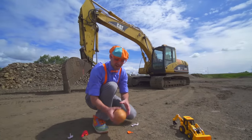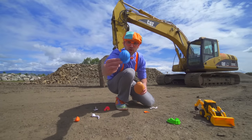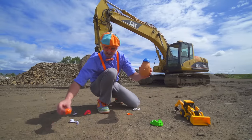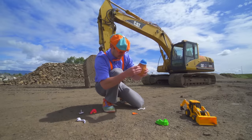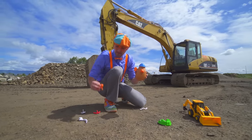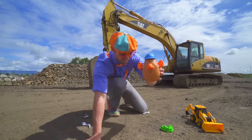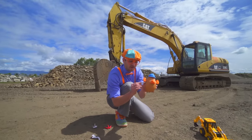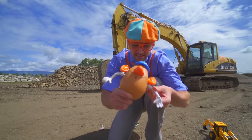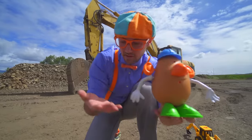And another potato head. Okay, here it is. Now, a blue construction hat for the excavator. Put that on top. And a nose. And an ear. And another ear. See? Ooh. Arm. And another white arm. Okay. Green shoes. Ooh. That right there.